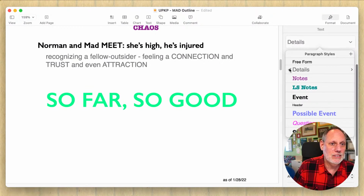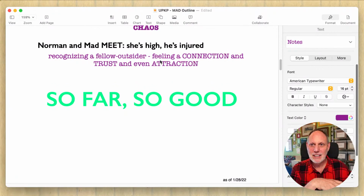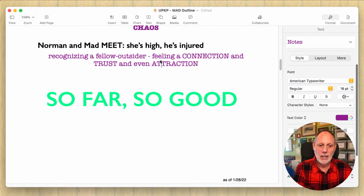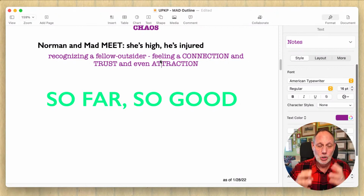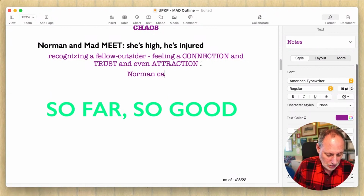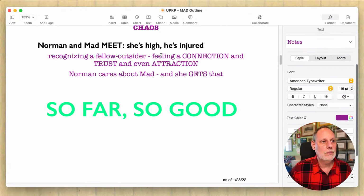This is what this scene is about, is that even high and even confused, she's recognizing there's something about this guy that's different from everybody else I have met so far, which we also know because we've seen him being different. He has a different interest in this encounter. Everybody else is caring about George and George's mess, and Norman cares about Madeline. And she gets that. Okay, look at that. I know what my scenes are about.